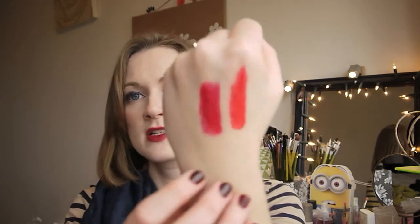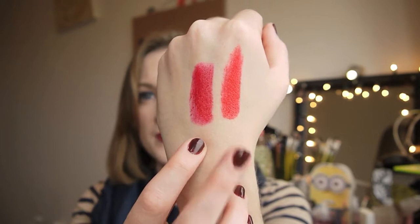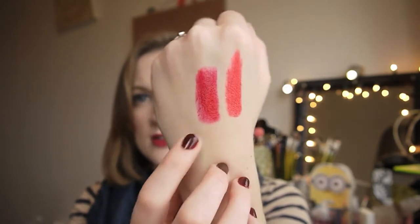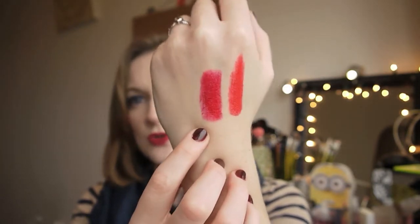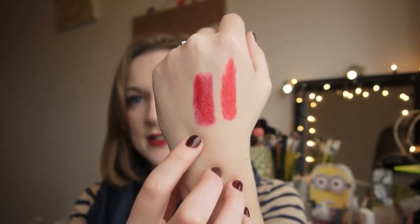And this is much more of a blue toned red, whereas the Rimmel one would be more of a warmer toned red. And that's it there. That's the Revlon lipstick, and that's the Rimmel lipstick. So this is definitely much more of a cooler toned lipstick, and I absolutely love it. So those are the two vibrant kind of reds that I have.